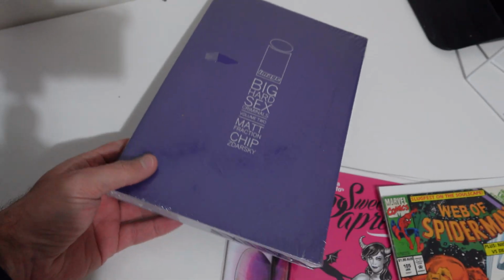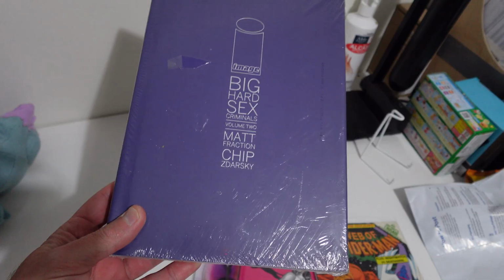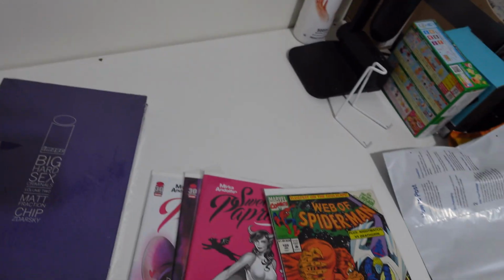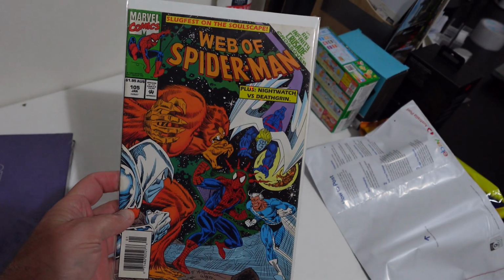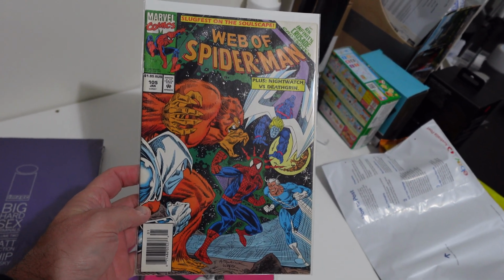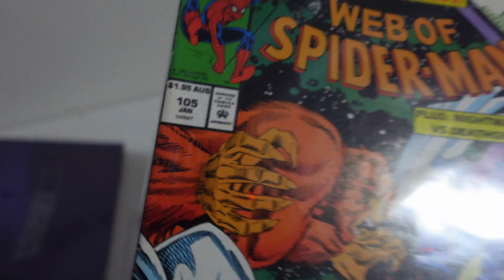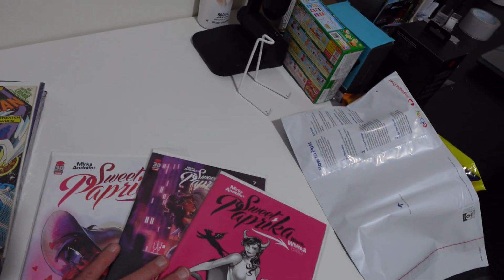And then the next little batch we had, a guy bought something, I think Sunday, didn't end up paying. But then today bought another load of comics off me, so got 4 or 5 comics to send out to him. I'll take you through them. So first of all, they purchased this Big Hard Sex Criminals Volume 2, brand new in its shrink wrap, and then they grabbed Web of Spider-Man 105. That's a 90's, 1993 on that one. And then more of these Sweet Paprika.